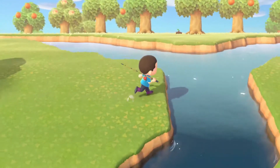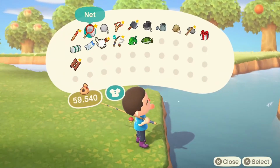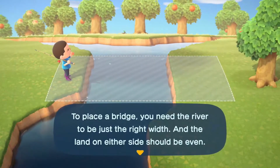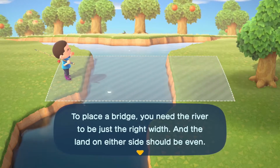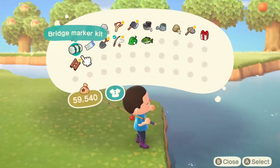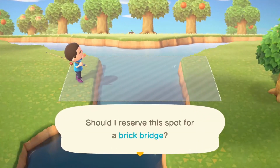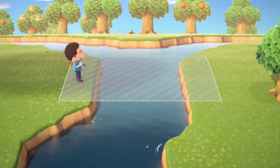Alright, let's build our bridge. So I tried to build a bridge here, but the land was kind of uneven and it made it look really crooked. Like, it wouldn't let me place it there because it wasn't even. But then if I place it up here, it looked off center. So I didn't want to do it there. So I went a little farther down on the river.